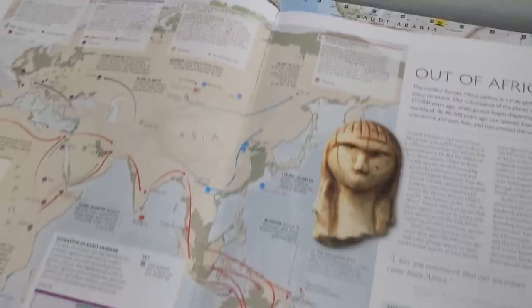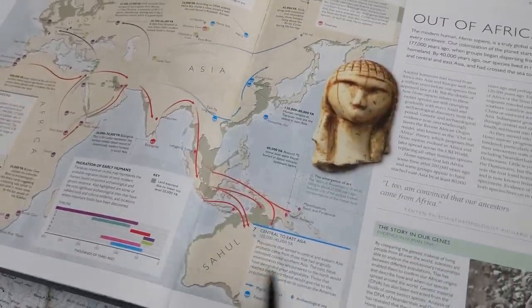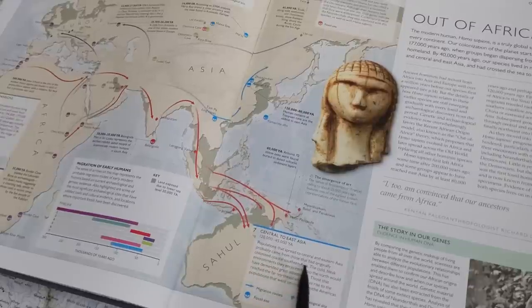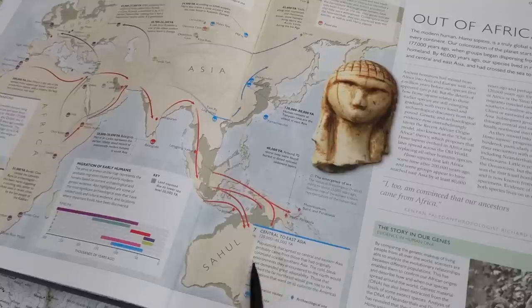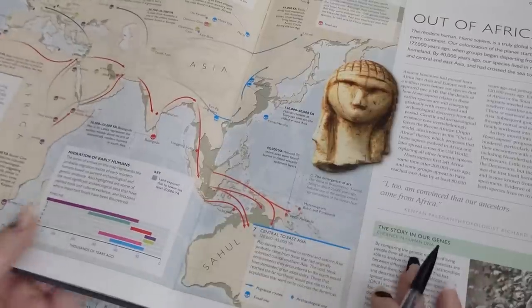Oh, there's one more box. Hold on. Right down here. Central to East Asia, 120,000 to 45,000 years ago. Populations that spread to Central and Eastern Asia probably came from those that had originally colonized coastal Southern Asia. The cold, bleak environments they encountered to the north would have demanded great adaptability. Those that reached the far northeast would give rise to the populations that went on to colonize the Americas.